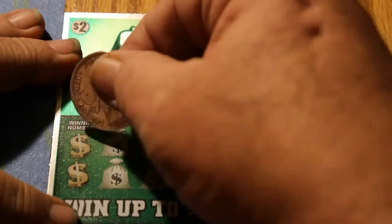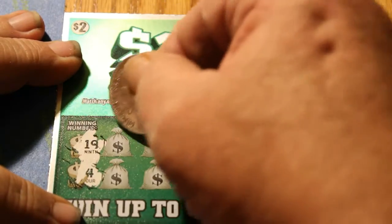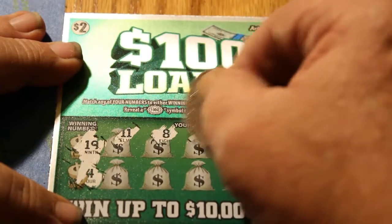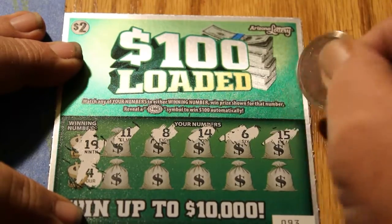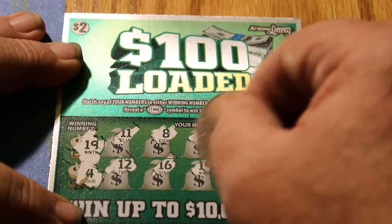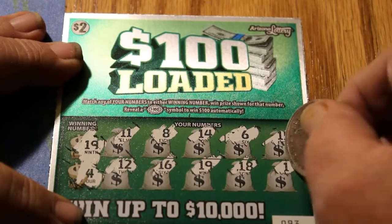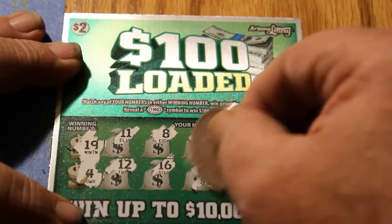093. Winning numbers are 19 and 4. 11, 8, 14, 6, 15, 12, 16, 19, we got one, 18, and 1. So let's see what 19's got for us. $2, 1 bell.